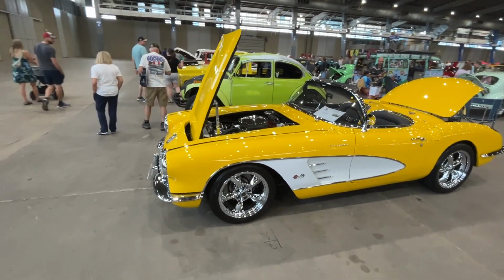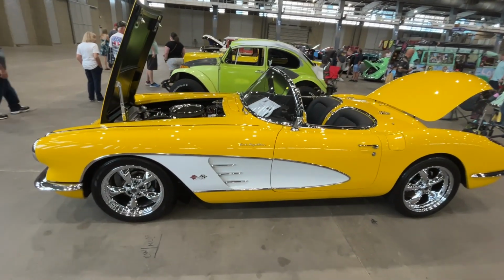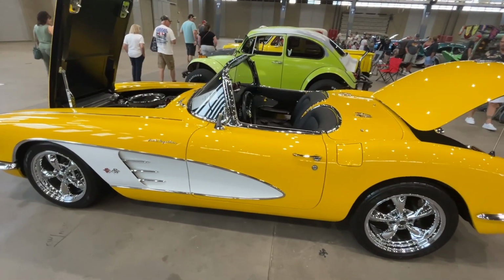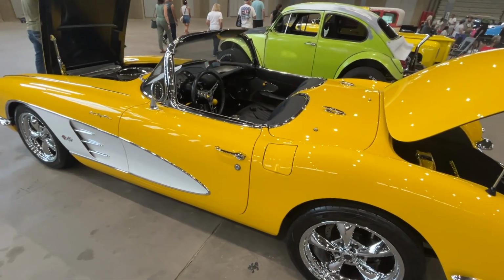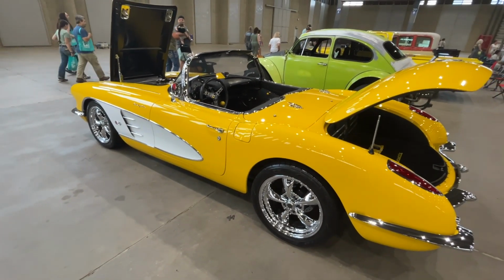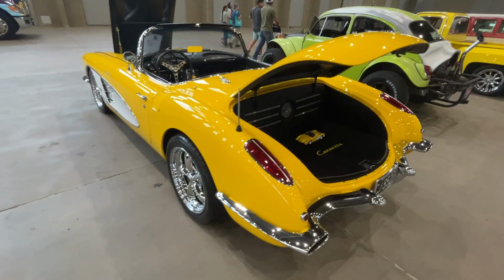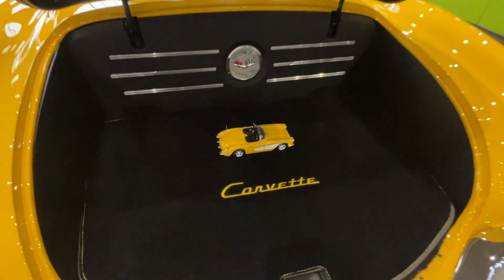My gosh, that is a bright Corvette. Jeez. Okay, we're going to try our best to get this and do it justice. Look at the trunk here. It's mini me.